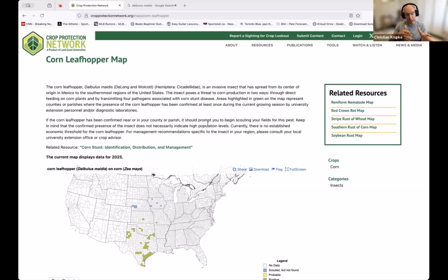So this map here doesn't indicate disease. This indicates the insect. The insect, of course, is the precursor to the disease. So I wanted to put that on everyone's radar, just FYI at this point. Like I said, it's nothing that we can identify by sight. If you go into a corn or soybean field, or really any field, you'll see some leaf hoppers. In all likelihood, they are not this leaf hopper, even though they may look like it. But that's all I wanted to say.